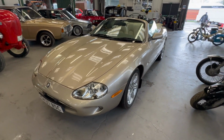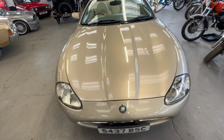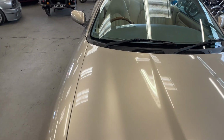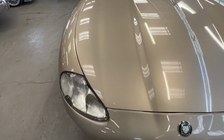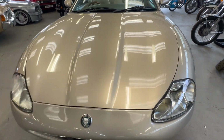Bodywork wise, we'll start off with the bonnet, work our way around the car. We'll go into the interior, we'll do a cold engine start up, and then we will also put the roof up and down. Nice and straight up the centre section of the bonnet, all nice and shiny. A few little stone chips is all I can complain about really on the bonnet, or little marks, like little stone chip marks like that. Overall, very nice and presentable, nice and shiny, no major dings or dents.